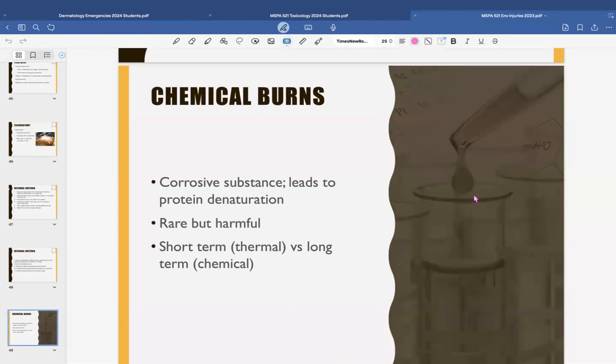So fairly rare, almost less than 3% of all burns, but there's a higher morbidity, higher mortality, and nearly a third of all burn deaths are due to them. Thermal burns are fairly quick, usually. Chemical burns are going to be longer. It takes longer to get the chemical off the patient. And usually when they come to the ED or they come to your office, they are continuing to be burned.